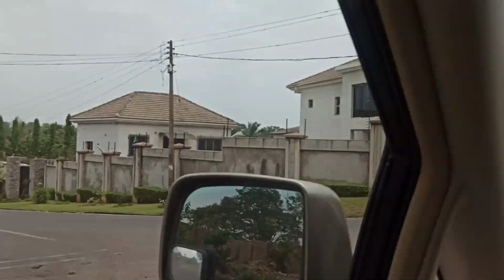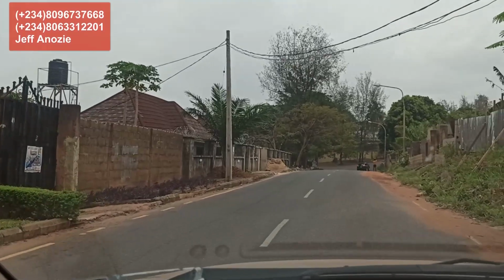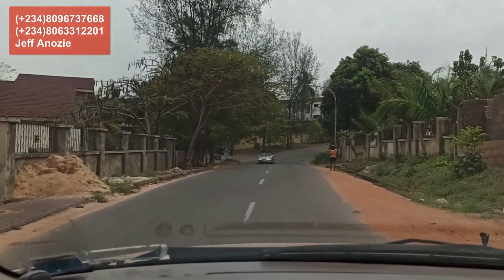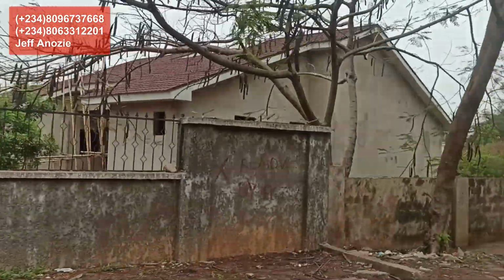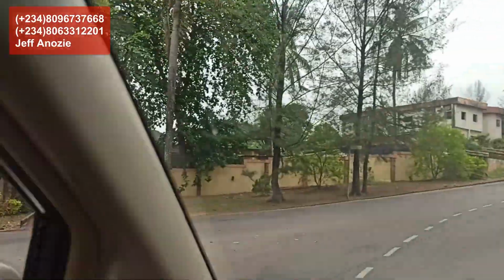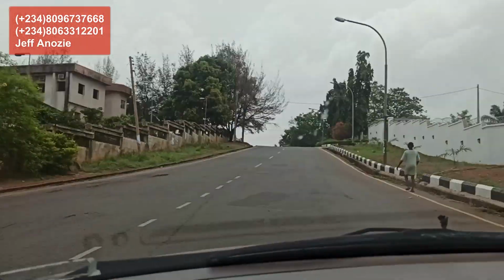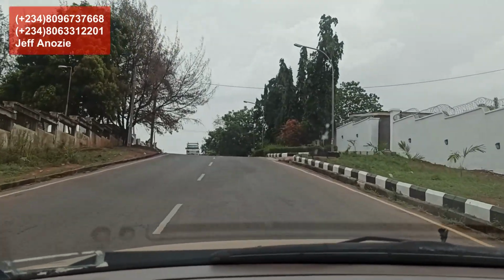Salvage Crescent. This is Akpabio Street in GRA. This is old GRA Enugu, one of the most desired places to live in Enugu. There's a block of houses coming up here. Of course, I'm going to bring you an update on that. It's a new development right here in GRA, in the heart of GRA. I'm sure you're going to love it.